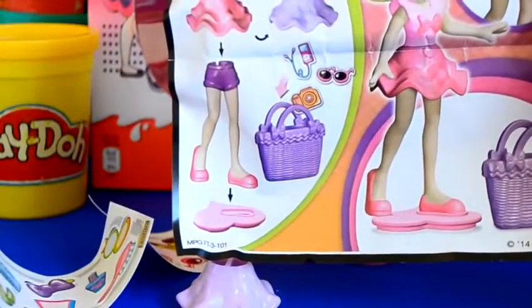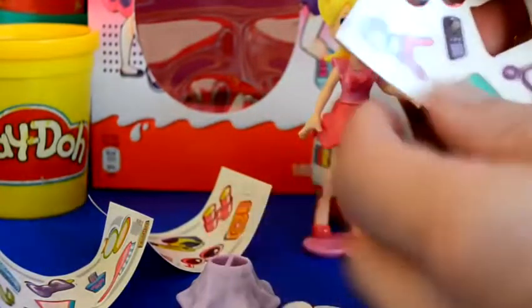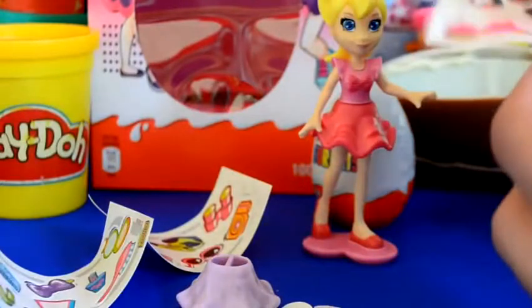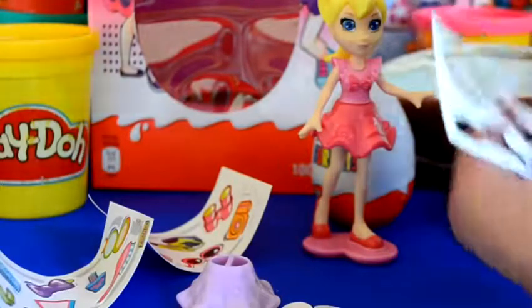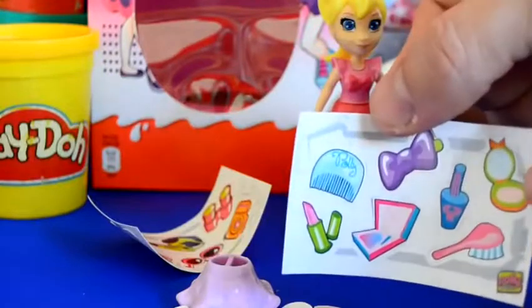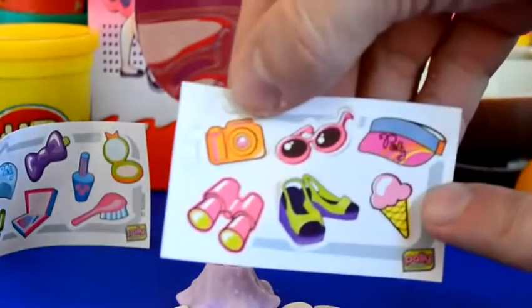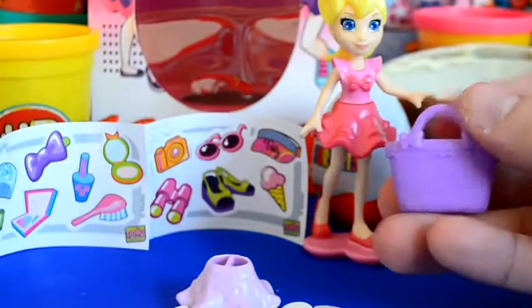As you can see in the egg, you get a bag, and loads of different accessories to go in the bag as well, which are the accessories here. They're basically little cardboard accessories. You just pull them out of the cardboard and then you can place these in her bag just as a bit of fun really. You can change up what she's carrying in her bag. She's got her hand out ready to hold her bag. As you can see there, we got hairbrushes, lipstick, mirror, all that good stuff. I'm not going to pop these ones out, but we got glasses, binoculars, cameras, so she's obviously going on holiday, which is really nice.